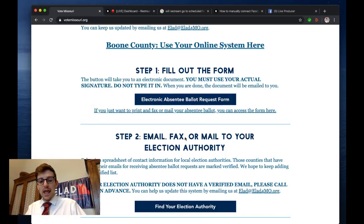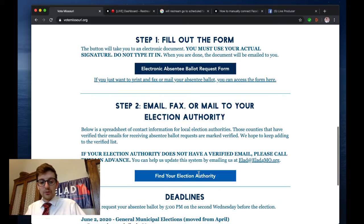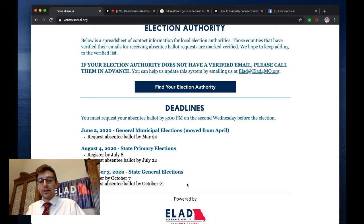Step 2 is the way to send it in. And you'll see that right here on the page. There's a spreadsheet for you to see all the contact information for all of the different counties. And that's what this button will do. And then at the very bottom of the page are the deadlines for the election.